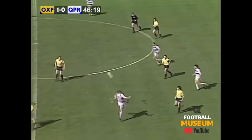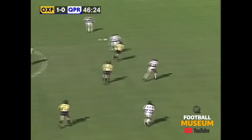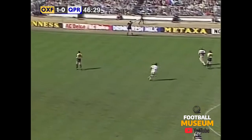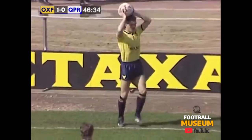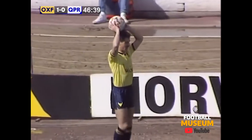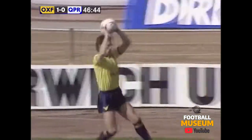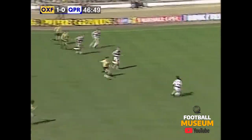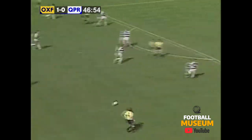Jump again by Wicks. James, it goes straight to Hebberd. Fenwick going in on McDonald. What a poor ball. Aldridge, nice little touch by him for Brock. He's got Houghton away through the middle, and coming up quickly is Langan.